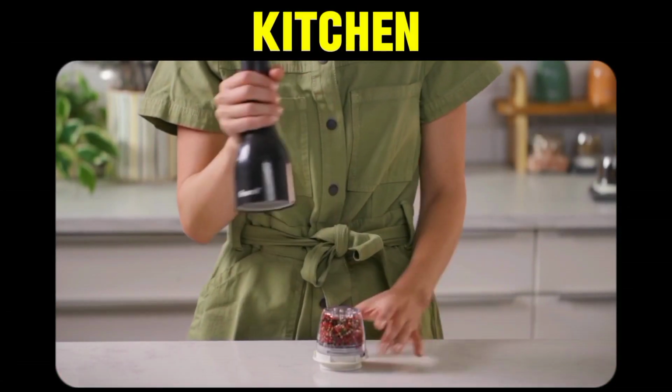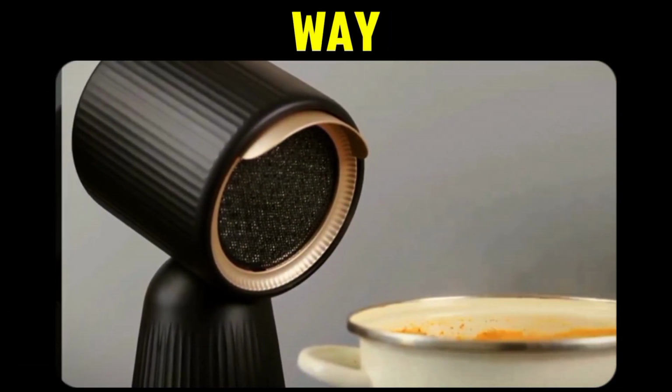Let's discuss kitchen gadgets that will change the way you cook.